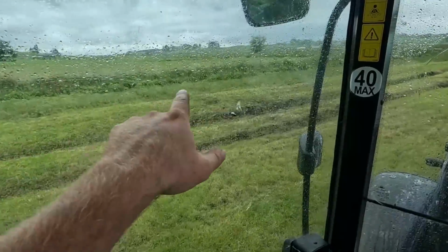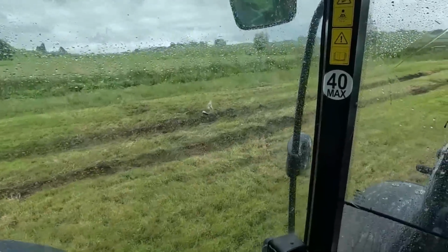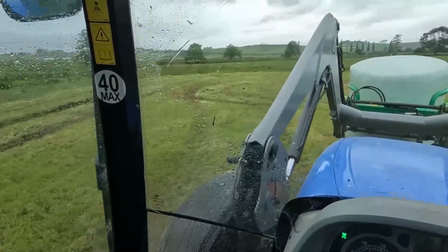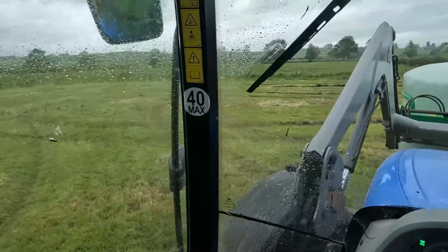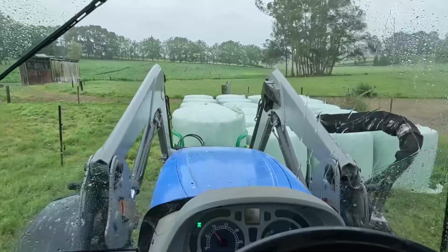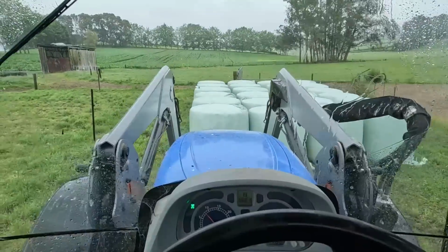Mike actually left the back cut there as well. He didn't go there because it was too close, which was a good thing. But yeah, this paddock's just extremely soft. It is peat. Last one.